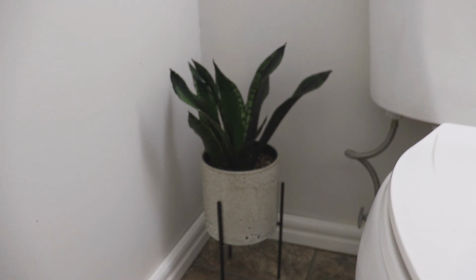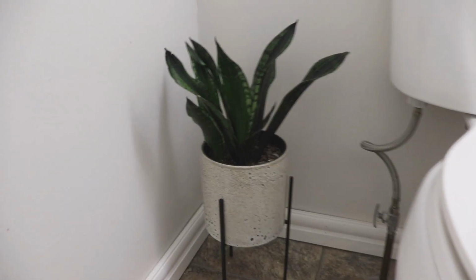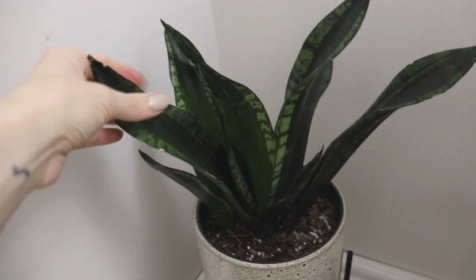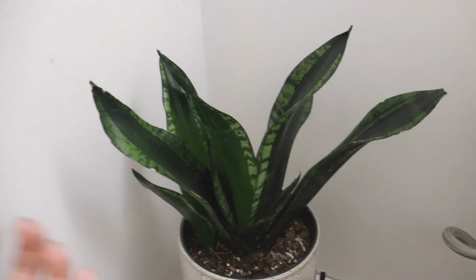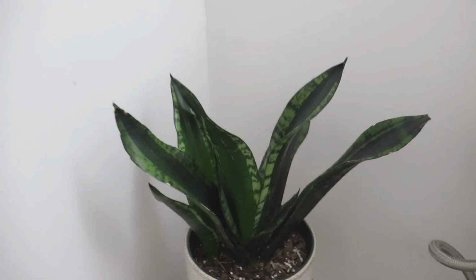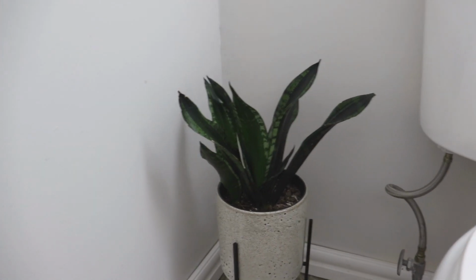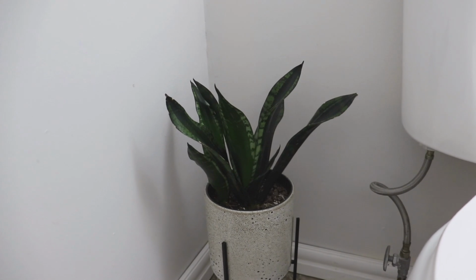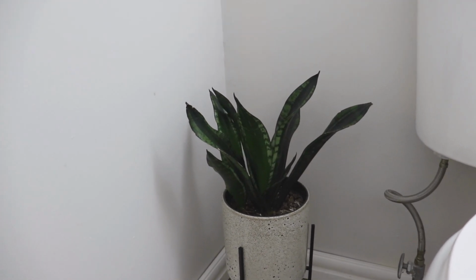He'll get just enough light coming from the window up above, as well as when I have the bathroom door open, and I think he's gonna do just fine. He's already grown quite a bit since I purchased him. I love snake plants. I think they're so cute, and I like that they grow just straight up, and I don't know, there's something about them. I think they're very chic little plants, and they're very, very low maintenance. You don't have to water them a lot either. So if you guys are looking for a low maintenance houseplant, definitely recommend the snake plant, also known as Sansevieria.